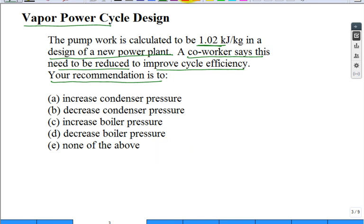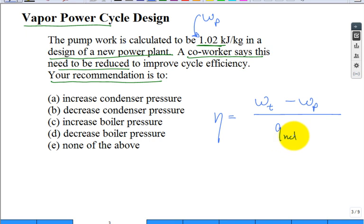Okay, let's do this. What's the equation for the thermal efficiency of the vapor power cycle? Would it be something like the work out of the turbine minus, I'm going to consider it a positive work, back to drive the pump? And isn't that positive work to drive the pump given to be about 1.02 kilojoules per kilogram? Then you divide by Q net, or rather, the boiler: what comes into the boiler, all that heat added into the working fluid.